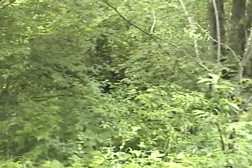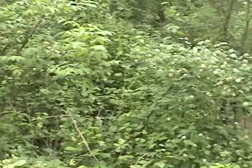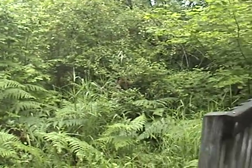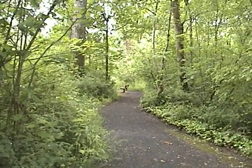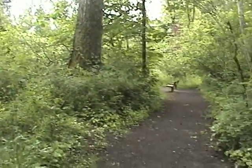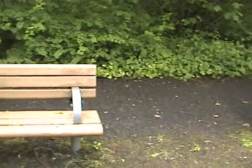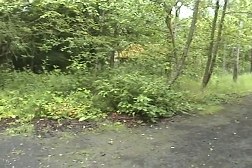See all the bridges? It's really a pretty walk. The current in the river is pretty fast. When we go canoeing, we wear life preservers. So if your mom and dad want to go, and it's a lot of fun, we'll all have life preservers on.